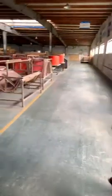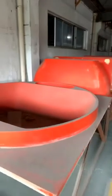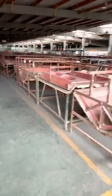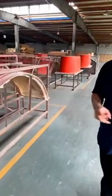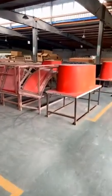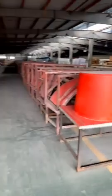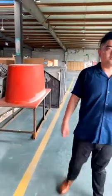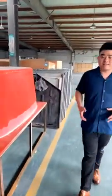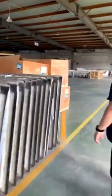And right here, we keep all of our molds. We have developed about 100 different kinds of bathtub models. For one bathtub model, we need to create another mold, to make sure that we can produce them in huge quantity. If it's just 100 pieces of bathtub, we just need one mold. But if we receive an order quantity over 1,000 pieces, that requires 3 or even more molds for production.